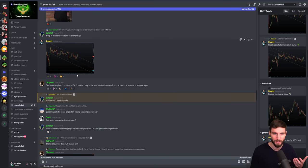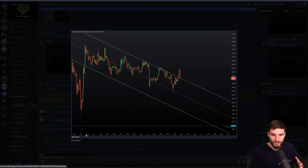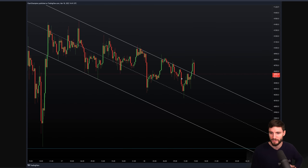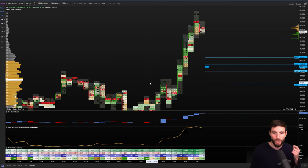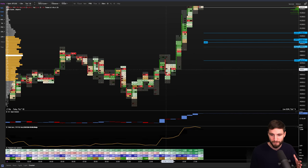I actually want to show you the post I'm referring to here. So you can see at 14:42, as soon as we got that break, I was posting this in the group, alerting them: we've broken that channel, and we've got the backtest of that channel. On top of the break of the downward sloping channel we're trading, we've now got the backtest. And not only that, you can see this is the break right here. Look at the volume, 80 million plus volume. That's a really strong breakout.